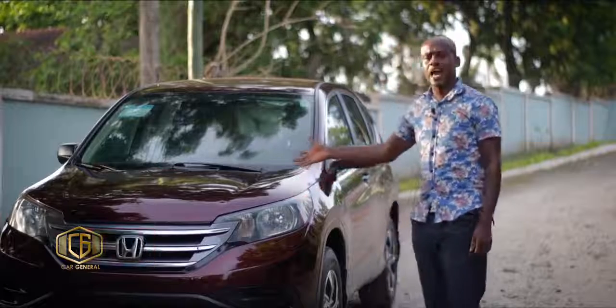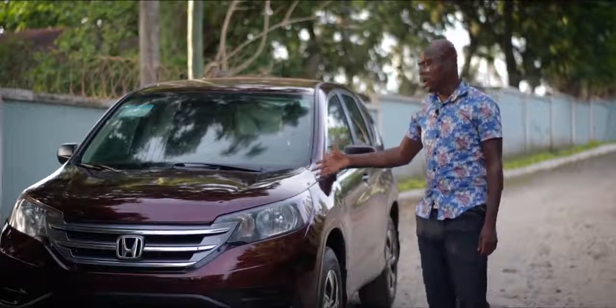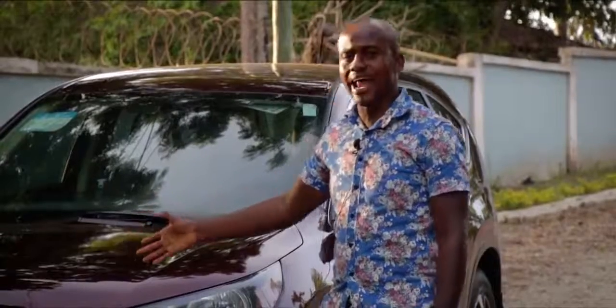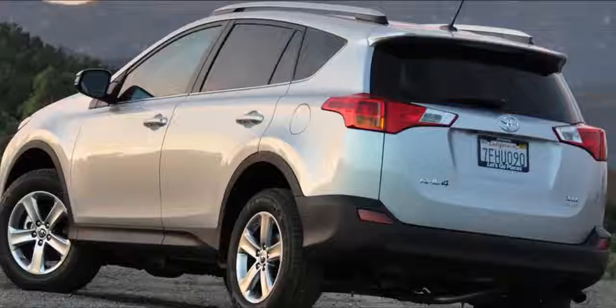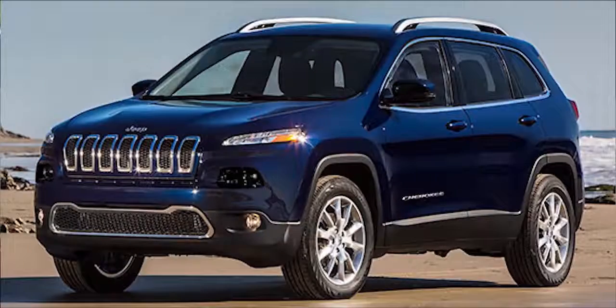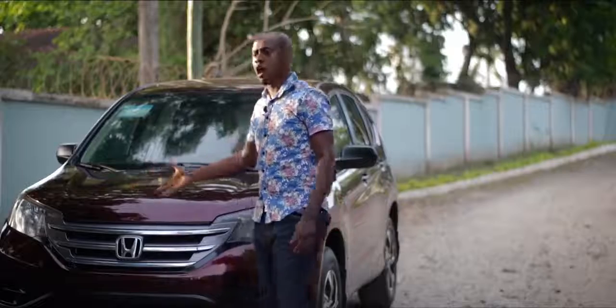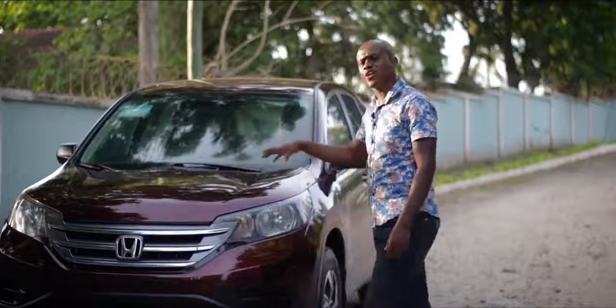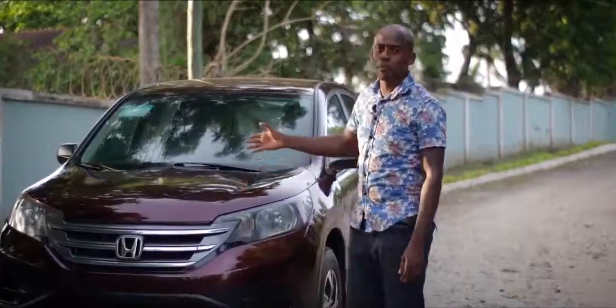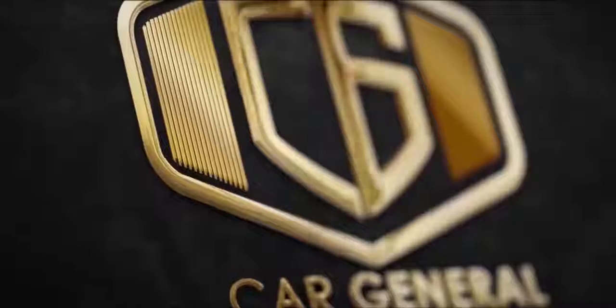Now the CR-V is a very popular SUV in the segment. This car competes with the likes of the Toyota RAV4, the Nissan Rogue, and also the Jeep Cherokee. Also, we have a lot of cars that compete with this. But today we're going to find out why this car is among the best compact SUVs in the market.